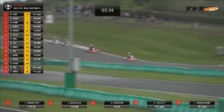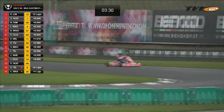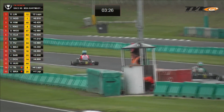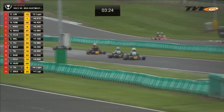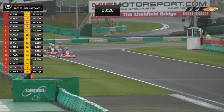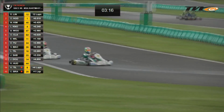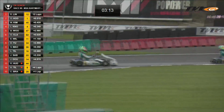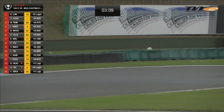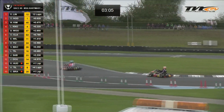Kimber under pressure. Hodgson is closing in though. Lint was 800 slower than Hodgson last time around. So this is why Hodgson was just putting his hand over the air box and fiddling around with the various settings earlier on, is because he knows that now is the time that he needs absolute maximum from that kart. And I think we've lost Rory Hudson somewhere on the way as well, the Thule Motorsport driver, who admitted it was going to be really tough for him, and it was proved to be correct.